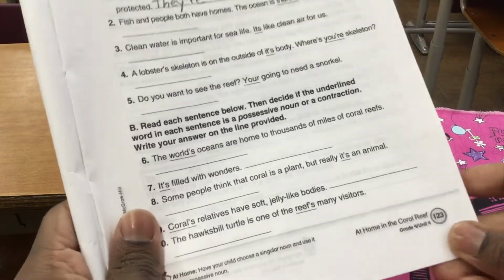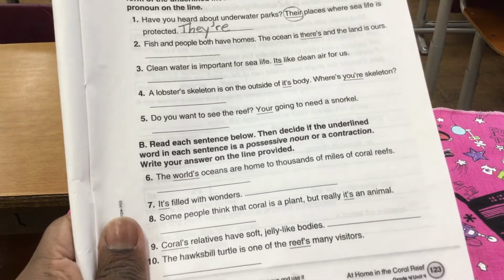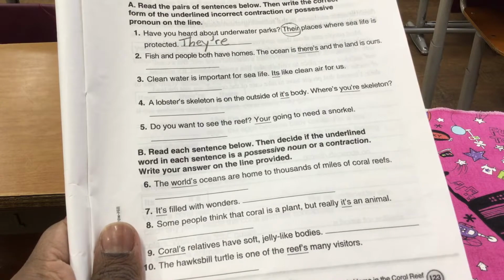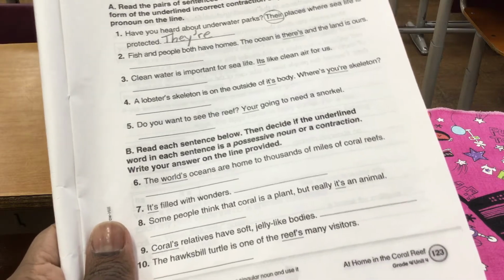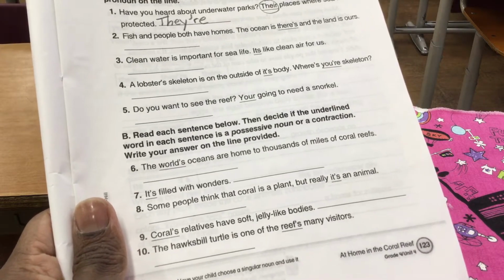Now, let's look at part B. Read each sentence below. Then decide if the underlined word in each sentence is a possessive noun or a contraction. Write your answer on the line provided. Please listen as I read each one.